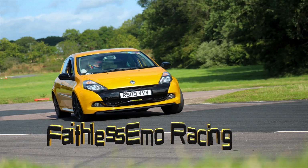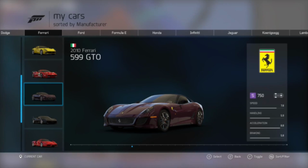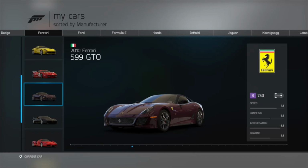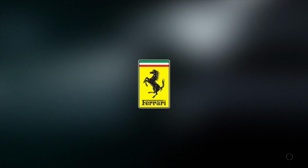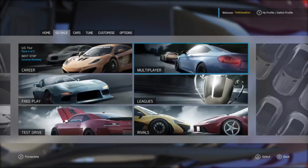This is just a quick video of a Ferrari 599 GTO around the test track. So here we have the 599 GTO. It's actually the one that you get through the career, so it is already slightly modified up to 686 brake horsepower. I have to say, one of my favourite cars. Lovely, glorious V12 in the front of this one.